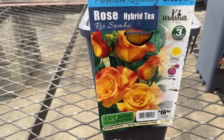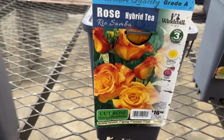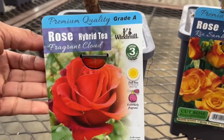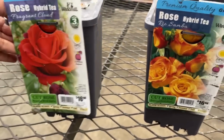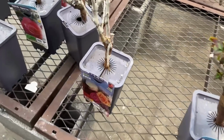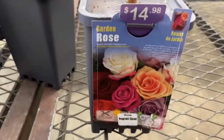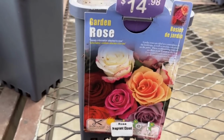And then here we have this Rio Samba. This is $16.98, and this one is lightly fragrant. And then we have Fragrant Cloud for $16.98. So pretty. And I feel like most of these roses have some different level of fragrance. And I feel like they're all cut flowers. I think I saw all of them had cut flowers on them.